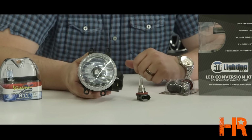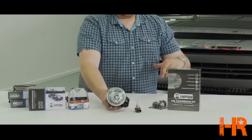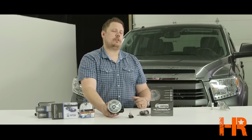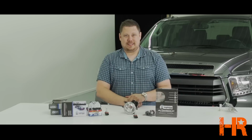So now we have the H11 bulb installed, and this would actually be really, really hard to do with the fog light housing installed on the vehicle, which is one of the reasons why we have it off the vehicle for this demo. So you can do the halogen H11s, and they'll work. They're just kind of a pain to get in and get out.